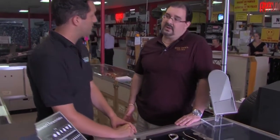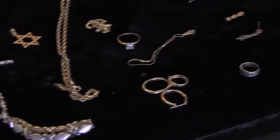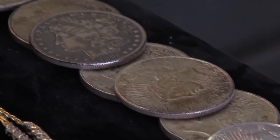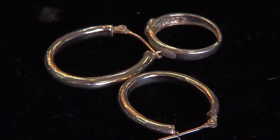So we've all heard the term cash for gold, but there's a big misconception. People remember that last year it hit that record high, and certainly it's been going down since then. And it's one of those things where if you have some extra broken pieces, some stuff you don't care about, your silver dollars, it now really is the best time to get rid of it, because the price is going down and you don't want to wait till next year when it's going to be worth less.